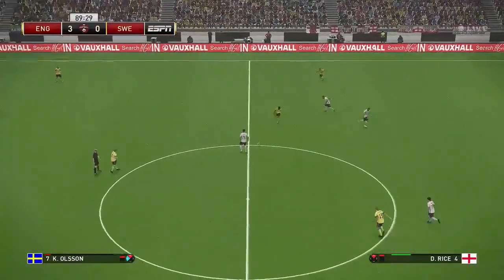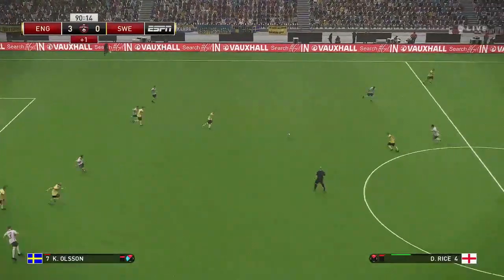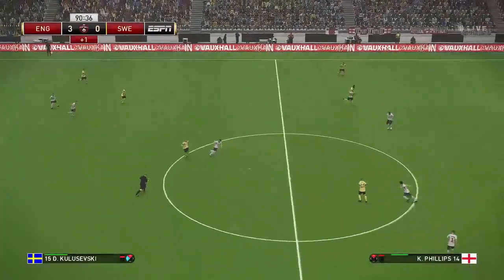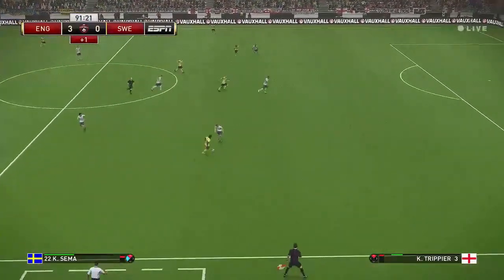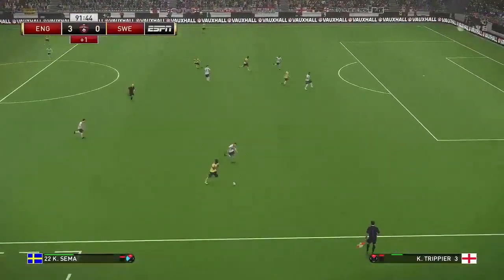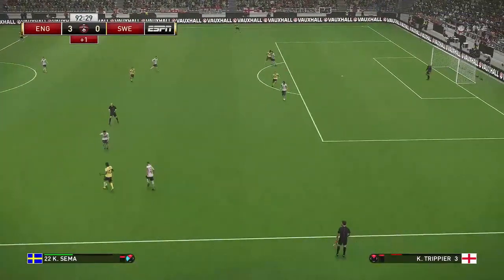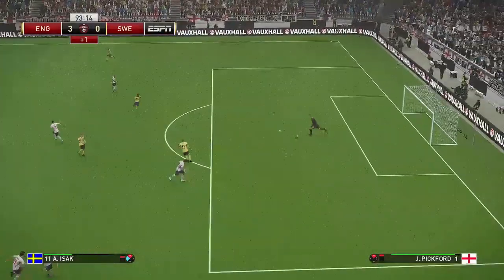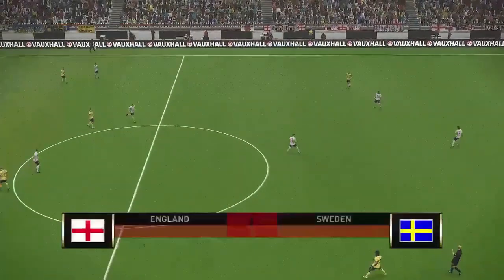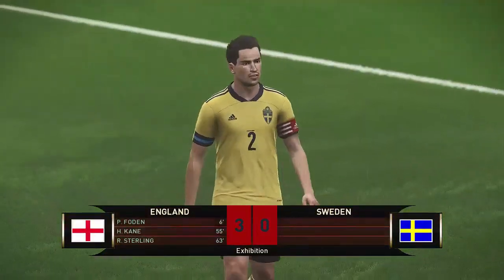Keeper goes long. Aimed long and direct. And here's the chance to counter. Played out to the right. Cuts it out. Away from immediate danger. And that will be the final act.